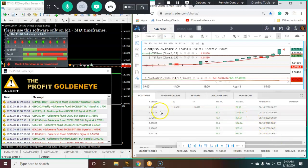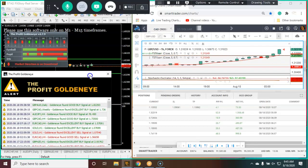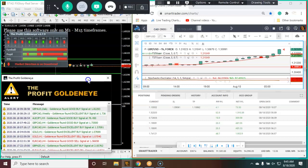We are long on our USD crosses. Pound dollar, euro dollar, Aussie dollar. GoldenEye is giving us some signals.